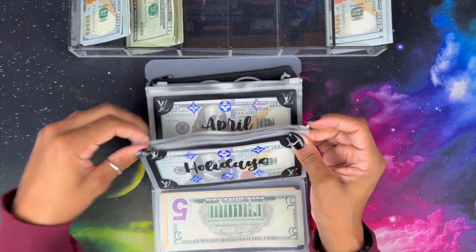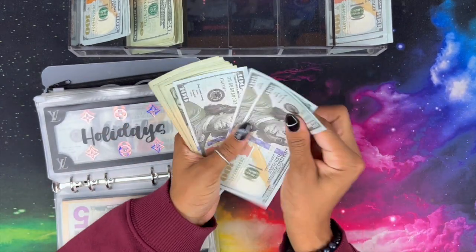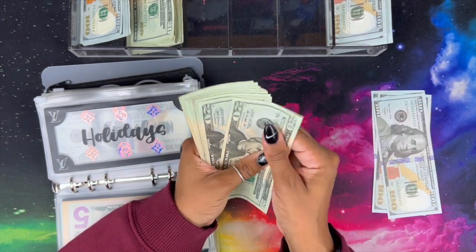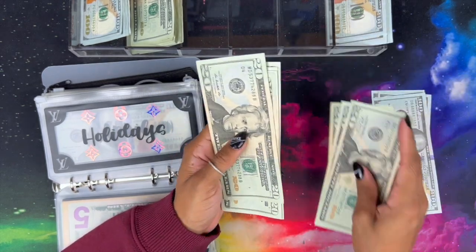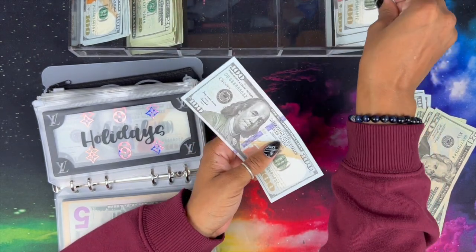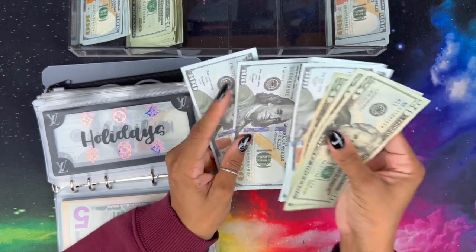Holidays are coming up, you guys. Oh my gosh, I'm so excited. 1, 2, 300. We're leaving the prop money to the side. 20, 40, 60, 80, 100, 20, 40, 60, 80, 200. I'm going to put the 200 to the side and grab out 200 prop bills. All right.